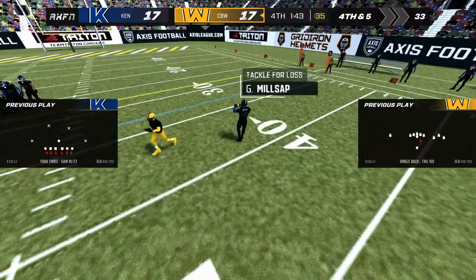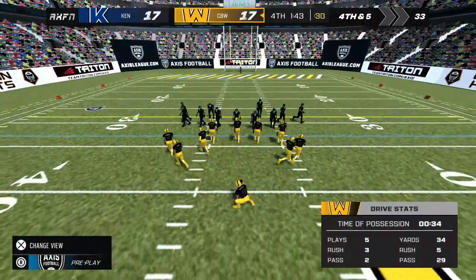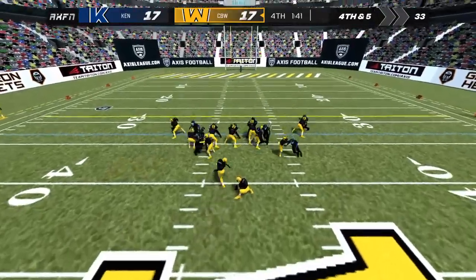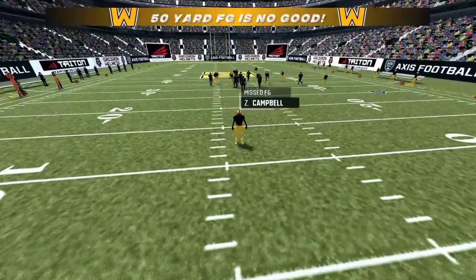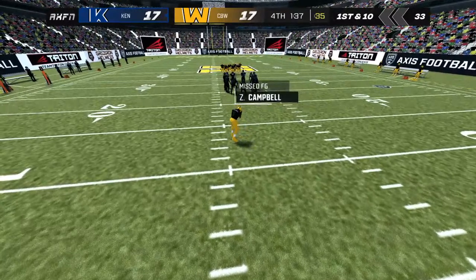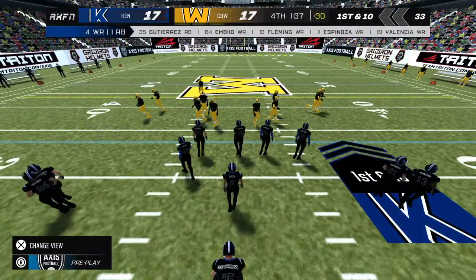Fourth down. Sometimes it's a good strategy to play the field position game. Get yards when you can and hope for a good stop on defense so you can give it another go closer to the end zone. And it will fall short of the uprights. They'll start things off from the 33.